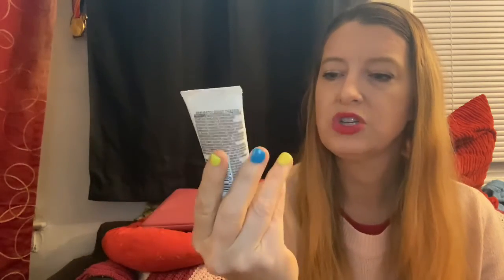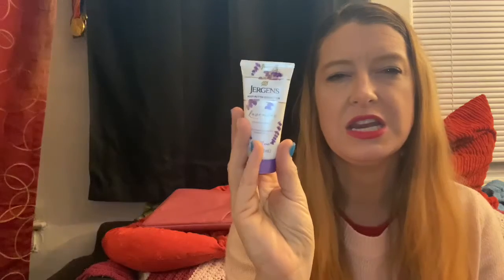Then we have Jergens Lavender Soothe and Smooth Body Butter, Triple Butter Blend. Okay. Oh, yeah. That's good lavender. Now I'm asleep. Or very relaxed.